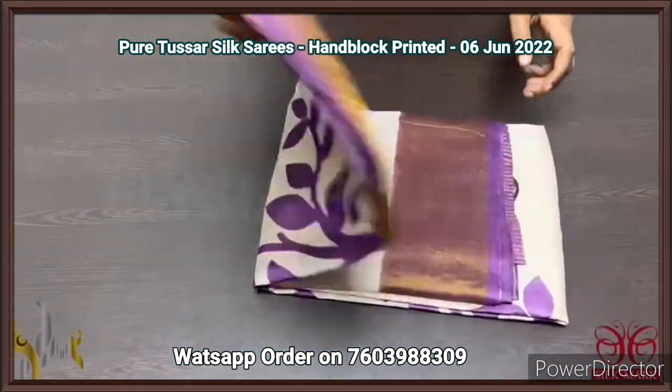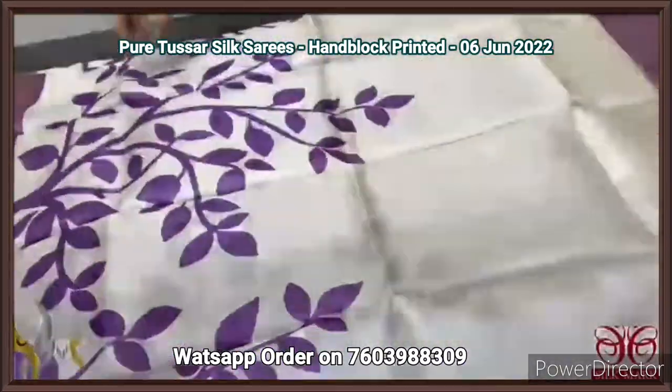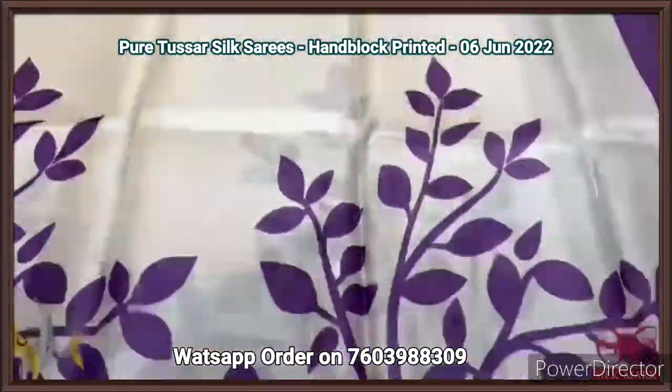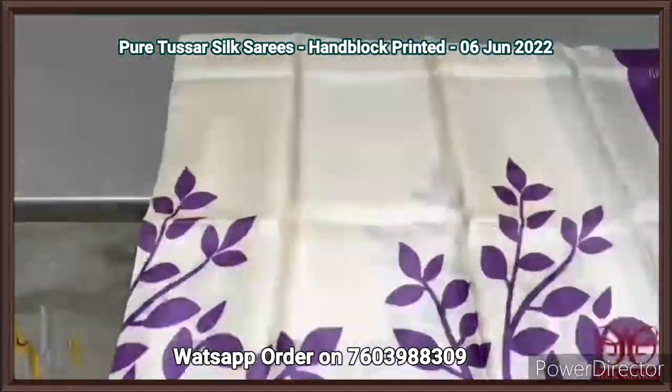Pure Tussar silk saree, premium quality, handblock printed with zari border, done on a premium acid washed boiled Tussar fabric. Here we have a very different and classy combination. Cream color saree with purple prints, the rickshaw pattern printed in the saree in the lower half alone. Top half is plain cream.